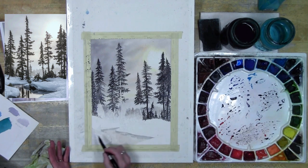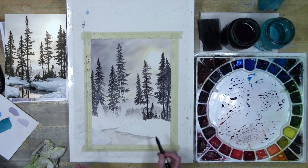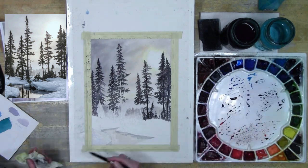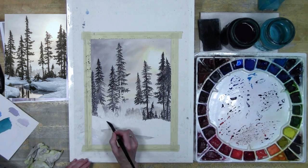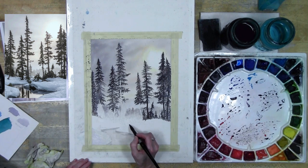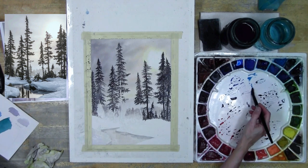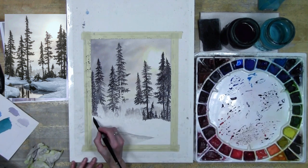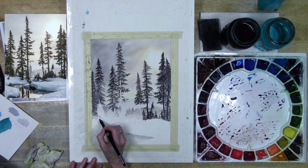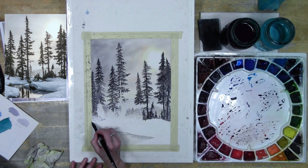Okay, so I could paint water over the whole section, but some parts of this snow have hard and soft edges. And so I think what I'm going to do is just kind of randomly pick some areas to put some water. That way I will end up with both hard and soft. And most of this snow has color on it. So I'm going to just pick the areas and leave some openings here and there that will be where light is hitting it.